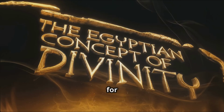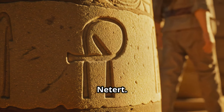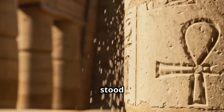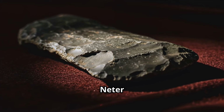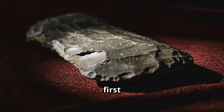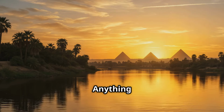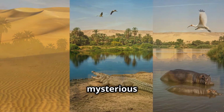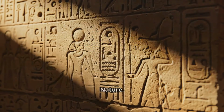The Egyptians had a word for God as Neter. Likewise, they called goddesses Netert. Neter was a word they reserved for anything supernatural, which means it stood for anything they didn't know. The Egyptians' hieroglyphic symbol for Neter was a stone flint axe. Why? Because a stone axe was the first and primary thing they knew that could cut into nature, or neter. Anything they thought was mysterious, they called a god. Since most of the universe was mysterious to them, God equals nature. Neter is linguistically analogous to nature.